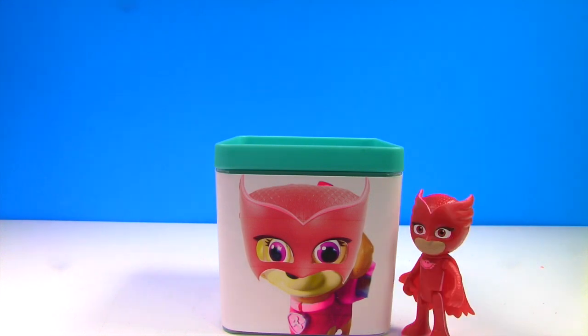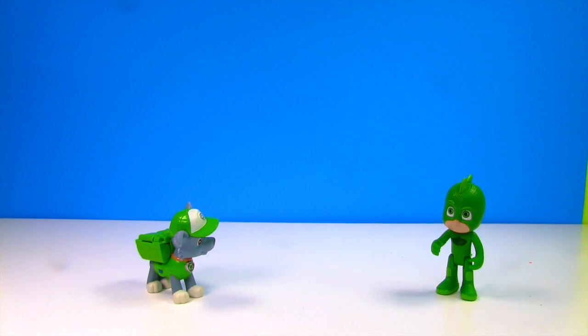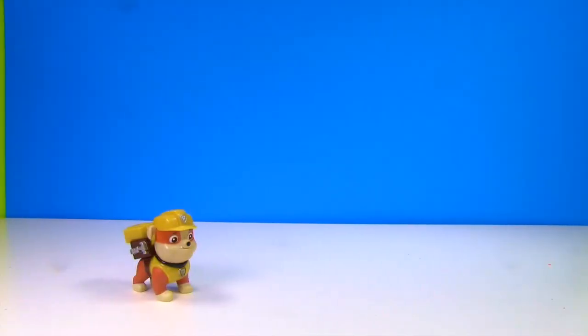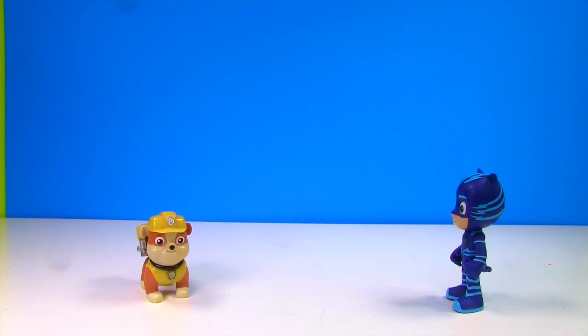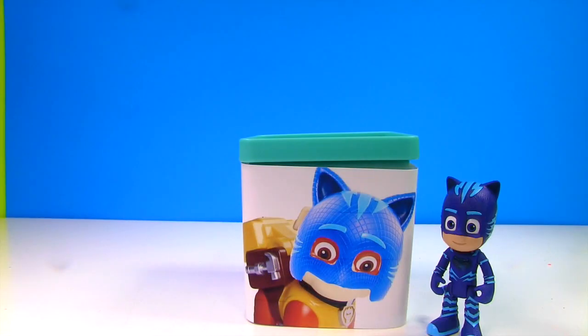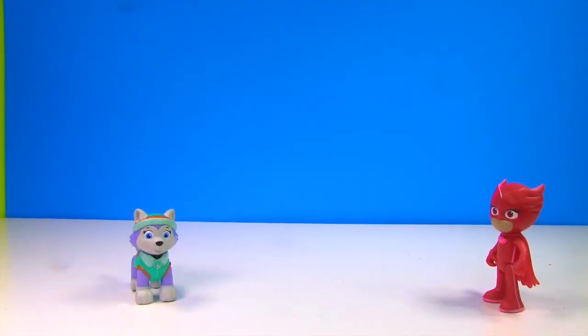Now we have Skylet. My turn. My turn. Okay, Rocky, let's do this. Now we have Rocco. Catboy. Yes, Rubble. Can I try it with you? Yes, let's do this. One, two, three, go. It's Rubble Boy. Okay, Everest, it's your turn. I can't wait. One, two, three, go.